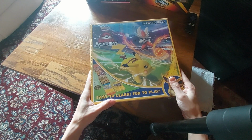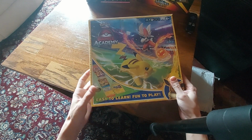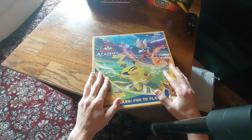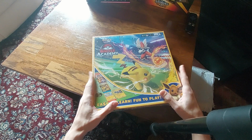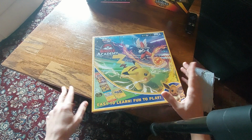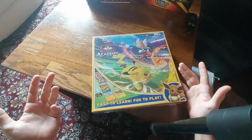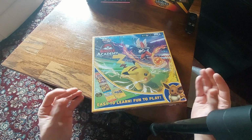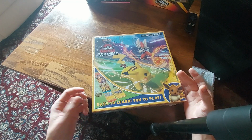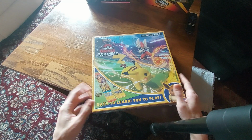Pretty cool. There's also something very similar to this. I can't even remember what it's called now, but it's like a My First Battle. That's what it is. And they have My First Battle, Squirtle, Bulbasaur, Charmander, and Pikachu. I'm pretty sure. And they're in bundles, and you can get, I think it's Bulbasaur slash Pikachu in a bundle, and you can get a Charmander Squirtle bundle.